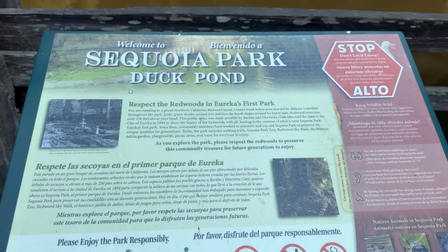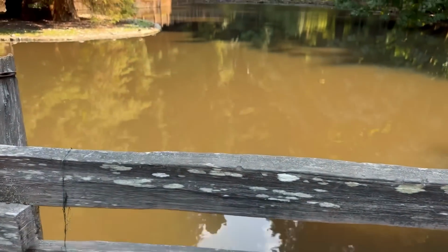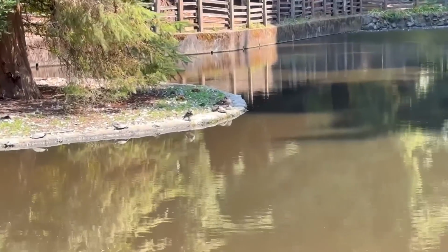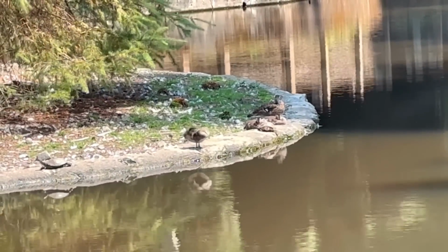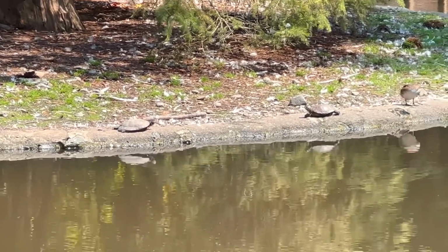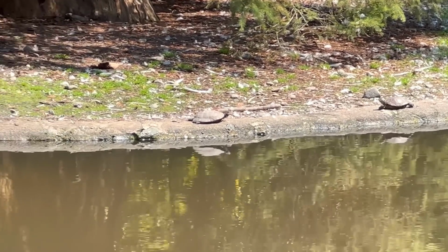Welcome to the Sequoia Park Duck Pond. There's fish in here, they stock it. Rainbow trout. And you're allowed to fish it. You see them there hiding on the concrete? A couple of turtles. Three of them.